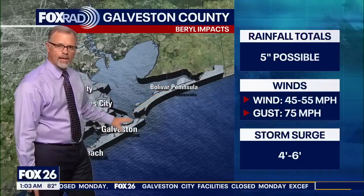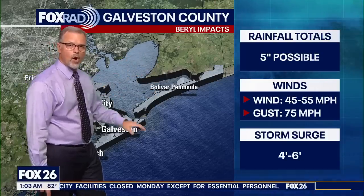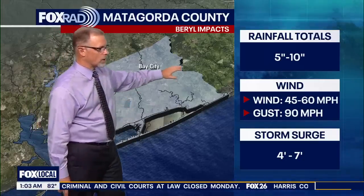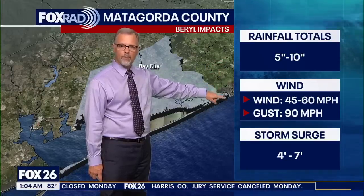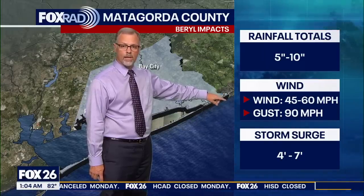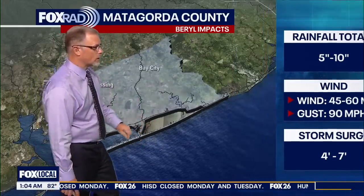So while we're talking county by county, I just want to point out that Harris County, Chambers County, these other counties around Galveston Bay are also looking at that potential for storm surge. Sliding down a little further to Matagorda County, impacts are a little bit higher overall. We're going to be looking for more rain because it's going to be closer to that eye. The winds are going to be higher as well. Gusts up to even 90 miles an hour with those maximum hurricane force winds. And that storm surge also going to be just a little bit higher right along the coast.